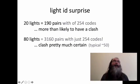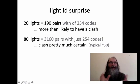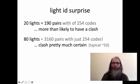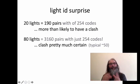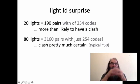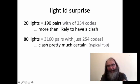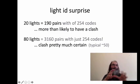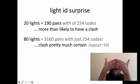If you've got 80 lights, actually there's more than 3,000 different pairings that have to be different. Again, that doesn't mean the probability is bigger than one that you'll actually have a pairing, because I said there's a bit of double counting, but it does mean you're pretty certain to have some clashes, and typically probably about 50 of them. So probably only about 30 of your lights will end up with unique IDs when you first have a go at it.